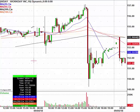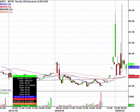Let's take a look at HDS. Stock right now is trading at $46, closed at $45. This is HD Supply. They're up after earnings by about a point. It really had a nice spike earlier, but that has faded. So again, I'm not thinking there's a whole lot more upside to this name. So if you own this one, trail your stop loss immediately. If you don't own it, I would leave it alone.